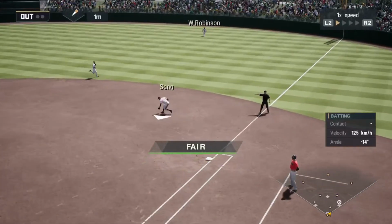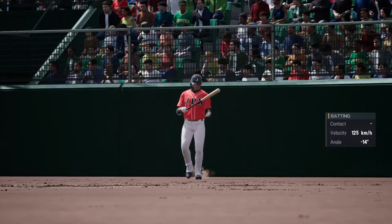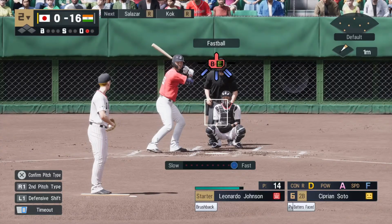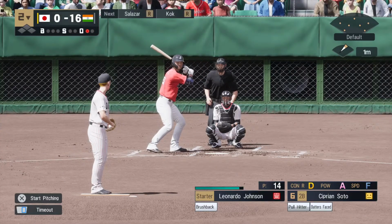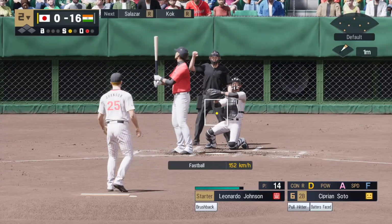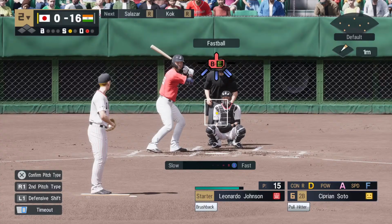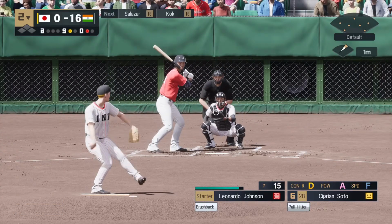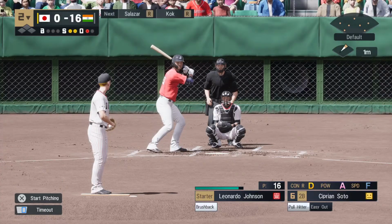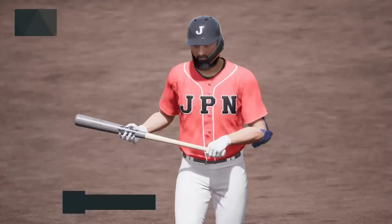Between first and second, Song grabs it. 1 out. Digging in, Ciprian Soto. 1 away now. Likes his chances on the first pitch, but misses. Fastball again. Throws him for the strikeout looking.